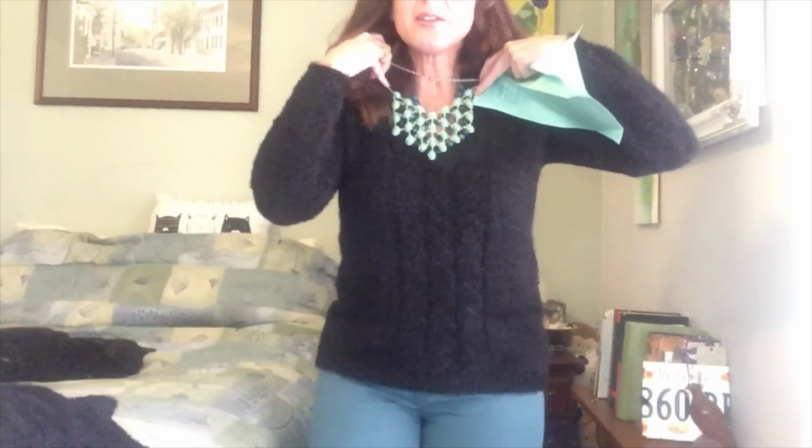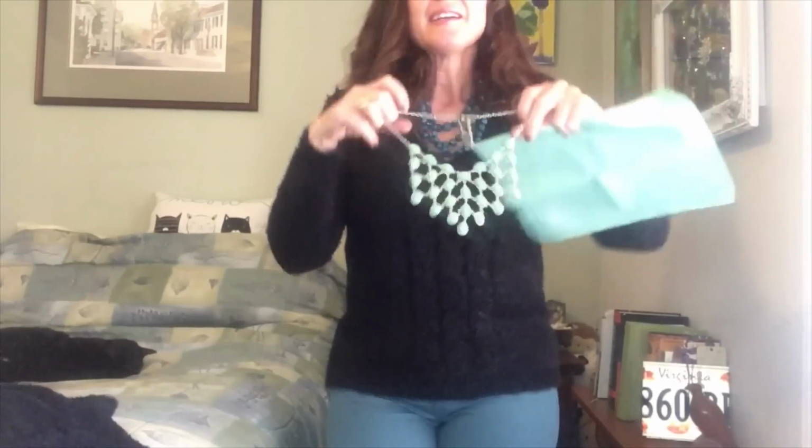You can see it's not quite the same color as the pants, but I kind of like this with that. So I'm thinking maybe I would wear this instead of this, but this is unique and different, so maybe. And I do like it. So Alex, if you're watching, I do like statement necklaces, and I like this one.